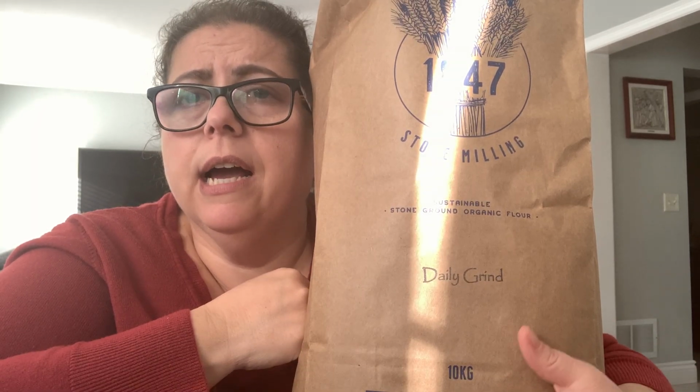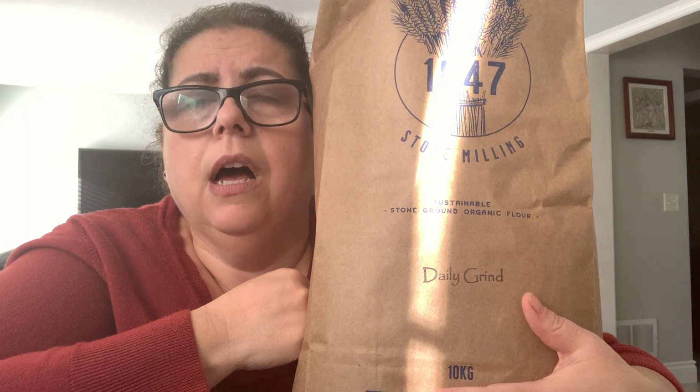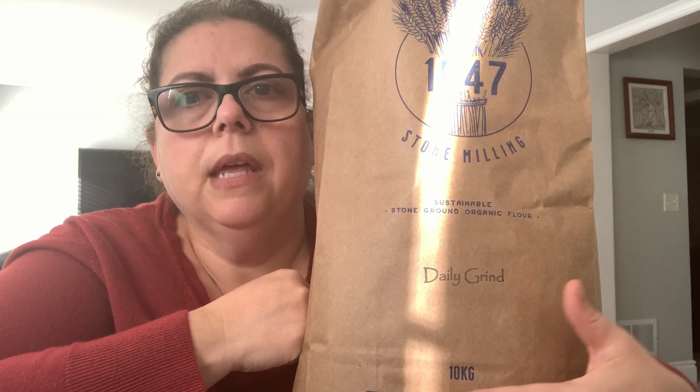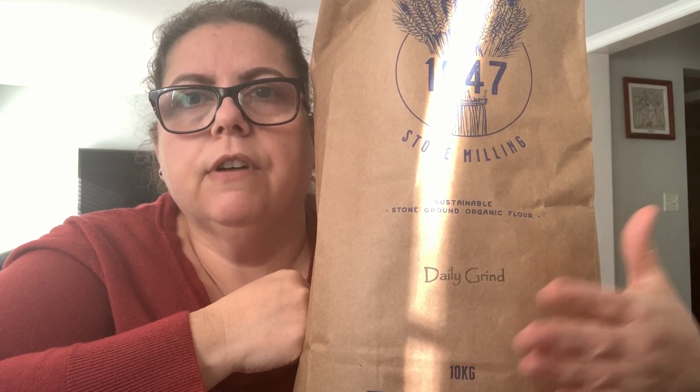Again, they have all kinds, like I said: farro, einkorn, quinoa, whatever flour, whatever grain. They have lots of grains to choose from. And they have a lot of sourdough cultures to choose from.